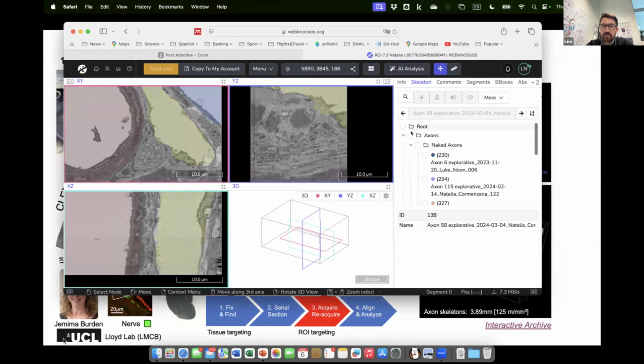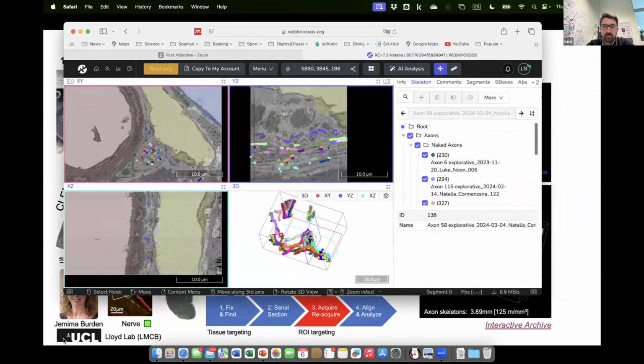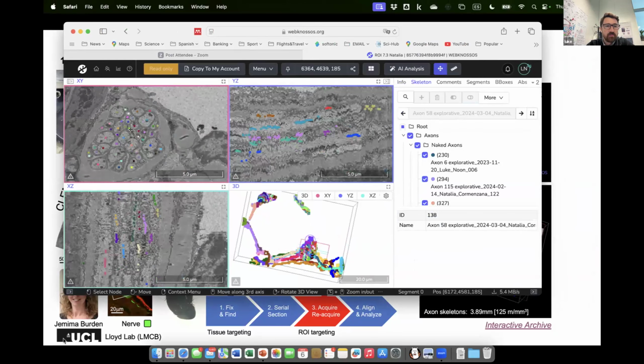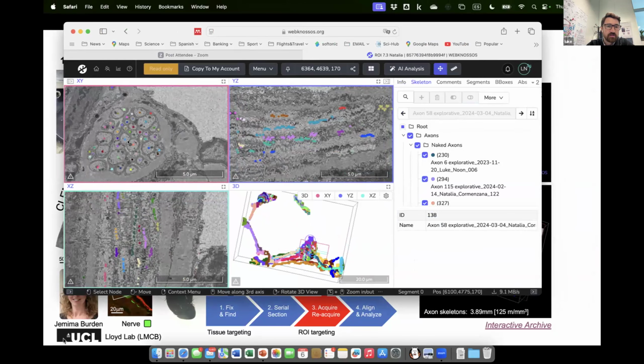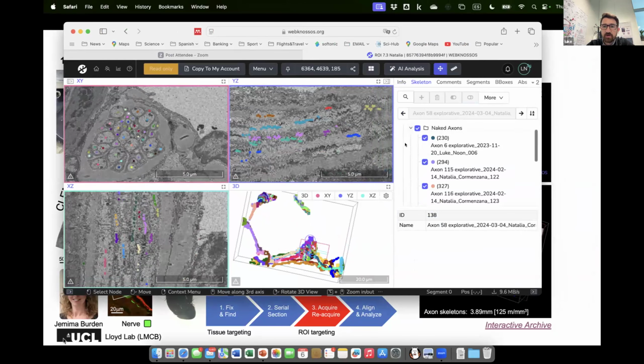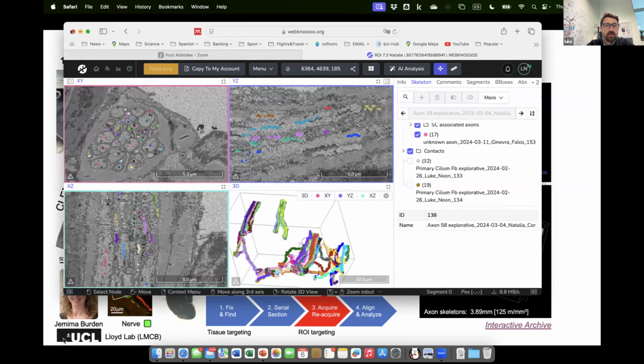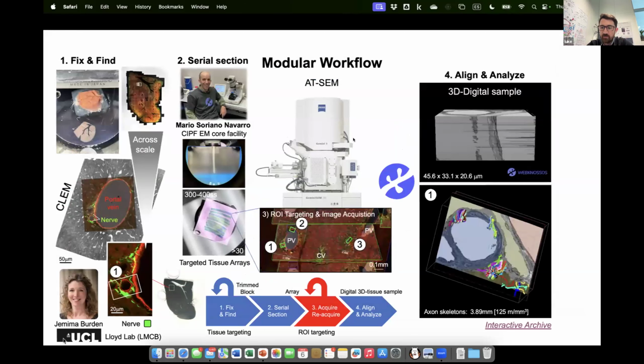our axons have been skeletonized. We can move around very nicely and easily in it. We can zoom in and out, and we've traced all our axons through with these skeletons. We also have the contacts added. And so that's what our data look like when we have them in our database.